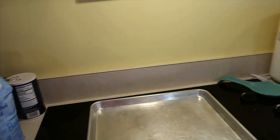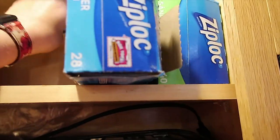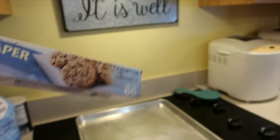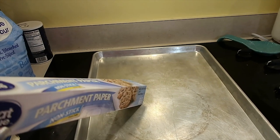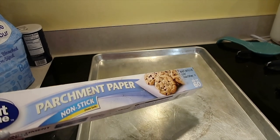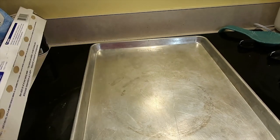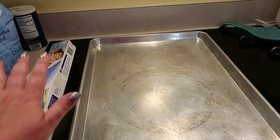Also, let's see, I got messes up here. Hello, messes. I also have some parchment paper. If I have enough parchment paper left, we will line our baking sheet nice and proper with parchment paper. It makes for easy cleanup. I think we have enough. If not, I've also just sprayed it and it's worked out fine. Parchment paper is an added bonus.